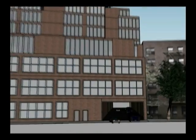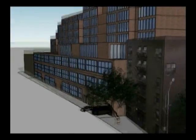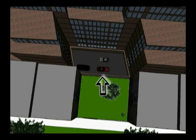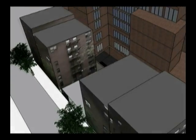Okay. We'll now show you the other open space that Witkoff included in their design. They boasted that this feature would open up the existing West Village House's courtyard located here to light and air. That's right, those are cars driving through the building. We can only speculate that this open area was designed to support Subarus and BMWs.